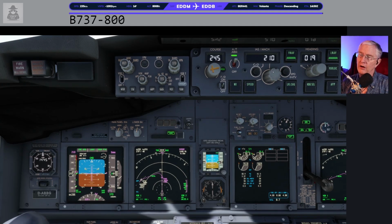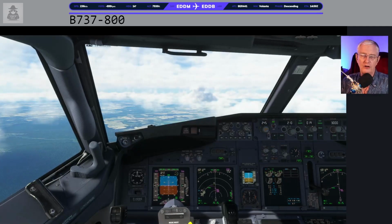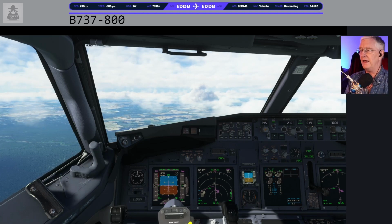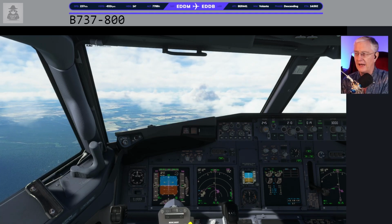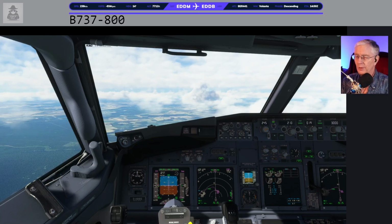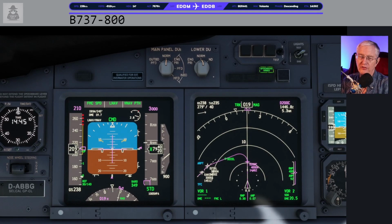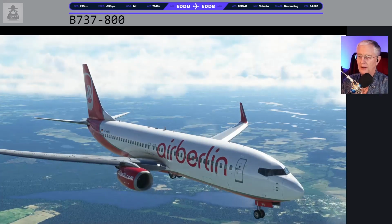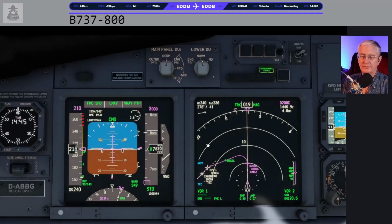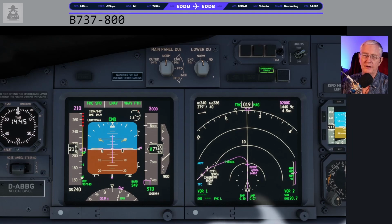And we're getting ready to make our turn to final. Usually when they start telling you to turn to final, you should expect them to say something like, reduce your speed to 180 knots, maintain 180 knots till 5 miles DME, cleared for the ILS, runway 25 left, something like that. So we're at 210 knots as we kind of come around here. Gears down a little bit earlier than I normally do, but that's okay.